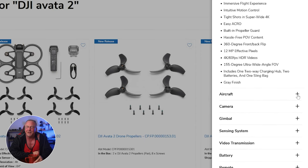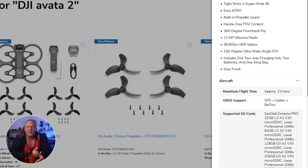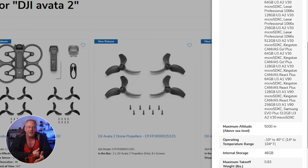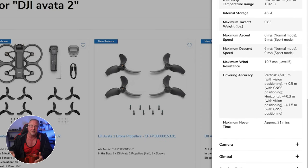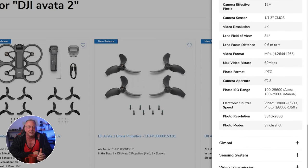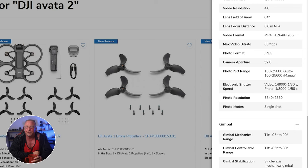There's pretty much nothing else to report after all this information's posted. The only next update is going to be the real-time flights that people are going to start providing on the 11th, when the embargoes get lifted by DJI and all the bigger YouTubers, who probably already have this in their hands, not this one, the version 2, can start actually giving you real flight experiences and tell us what it really feels like. Until then, all we have is the specs and early release information.